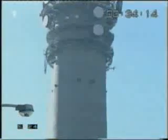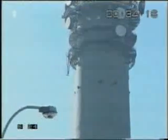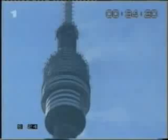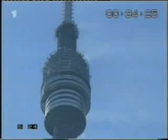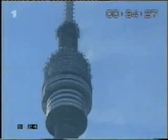The tower is not threatened to collapse, the authorities state, but a part of the tower will have to be removed. Up there, communication devices of the intelligence service are placed, and Moscow's TV programs are broadcast from there. More than 10 million people without television. This is a technical as much as a political issue.